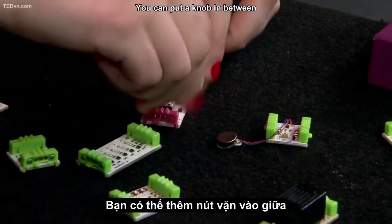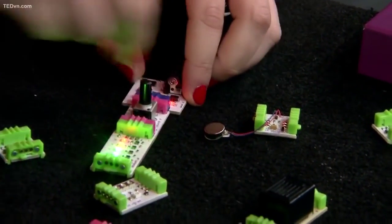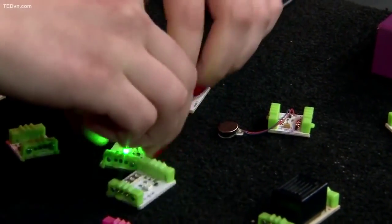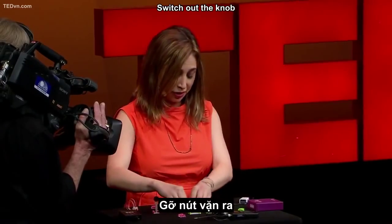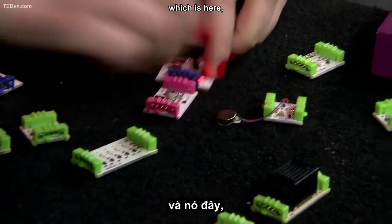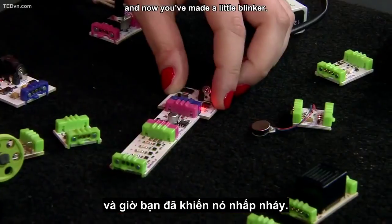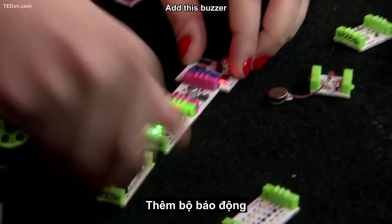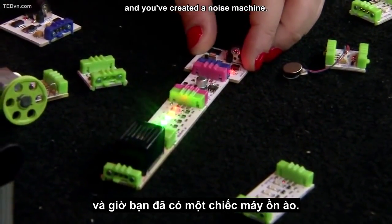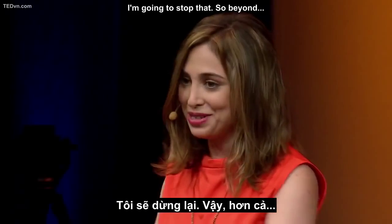You can put a knob in between, and now you've made a little dimmer. Switch out the knob for a pulse module, which is here, and now you've made a little blinker. Add this buzzer for some extra punch, and you've created a noise machine. I'm going to stop that.